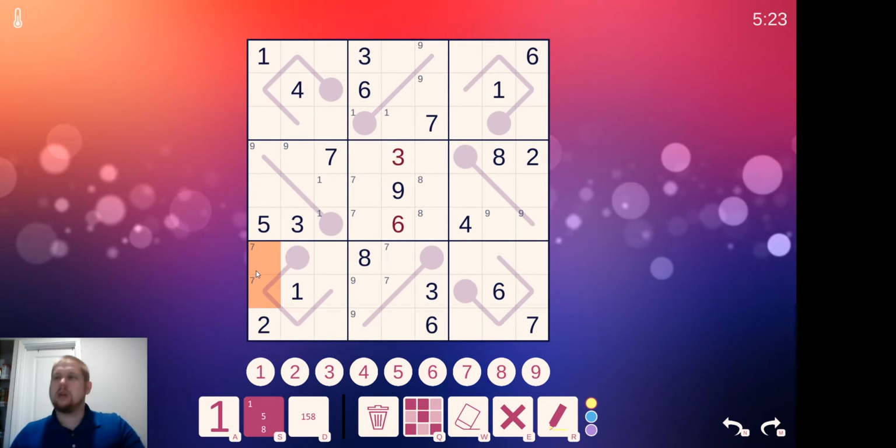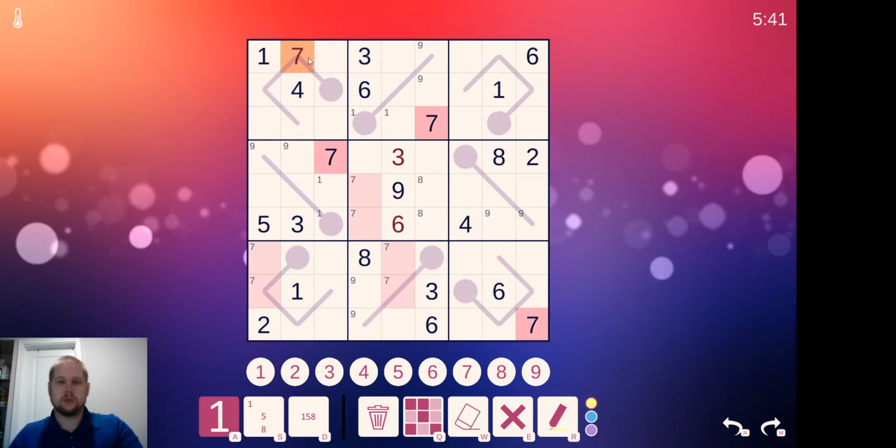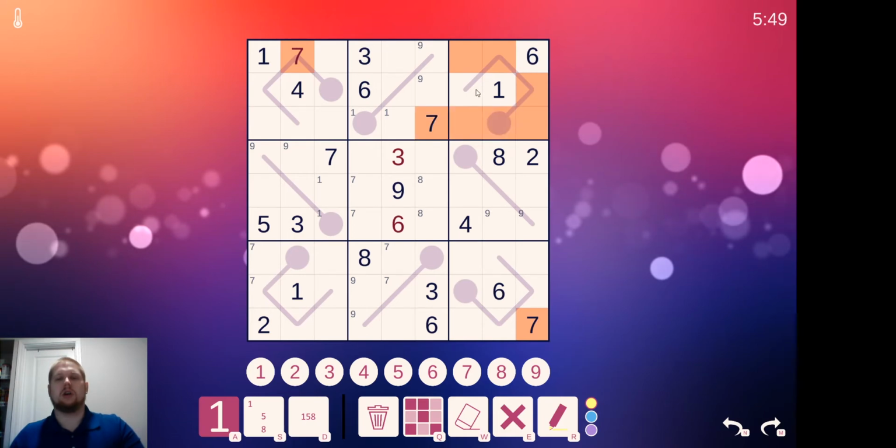Which again, now that we've put notes in this box in the same column, we want to look up this column of boxes and see if that helps us at all. And I think it does. So we look up like this, and then this looks across, this looks up, and now this has to be a 7. Which, now this 7 looks across here, this 7 looks up, this 7 looks across, and this is a 7.